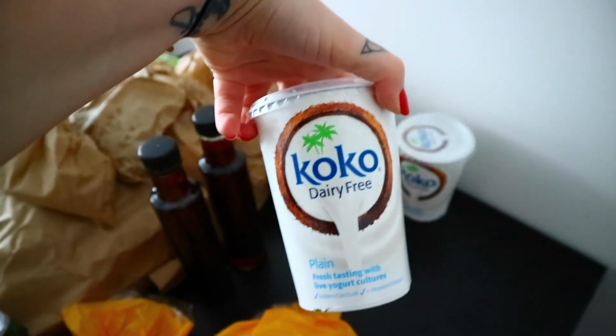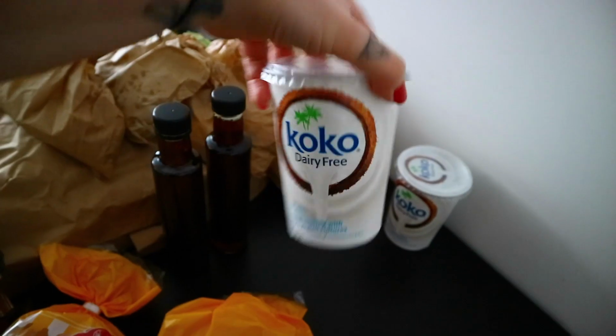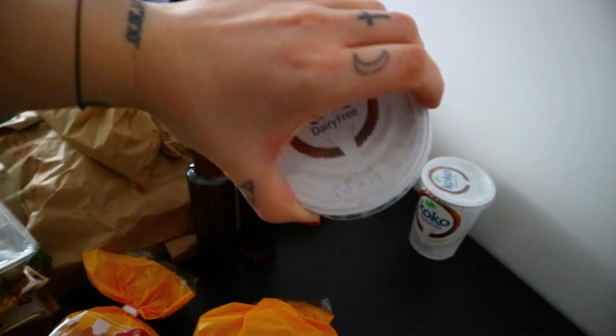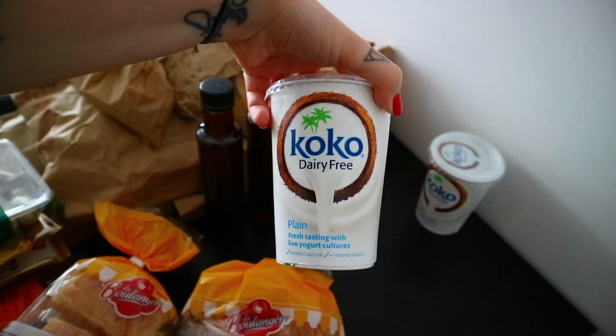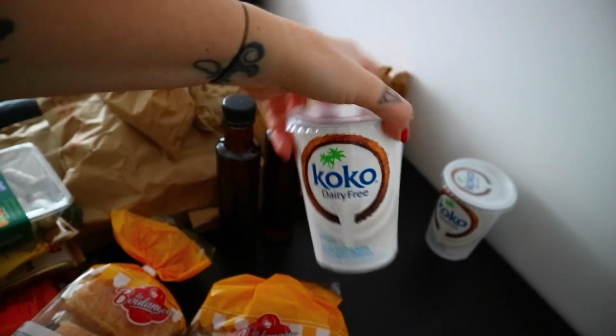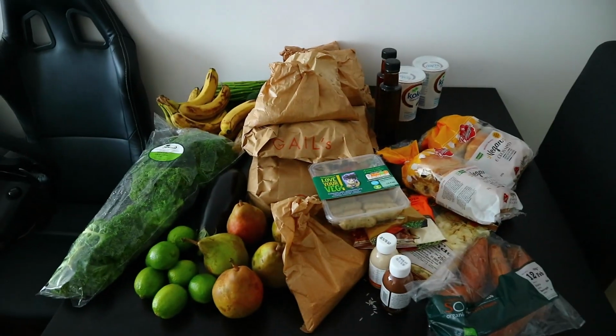But yeah, last but not least, I also bought some of my favorite yogurt. This is the cocoa dairy free. This was £2 in Sainsbury's, which was really good. Always really helpful to have. They're actually best before April, so as long as I don't open them, they can just stay in the fridge for a while. But yeah, I'm sure I'm going to open one of them really soon. But yes, this has been my entire weekly / non-weekly shop.